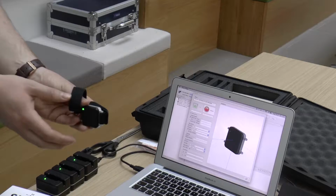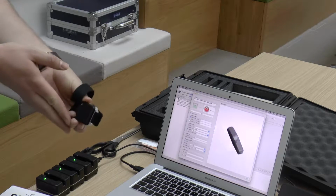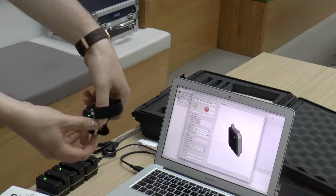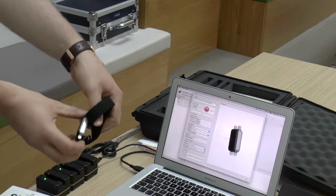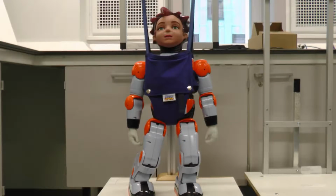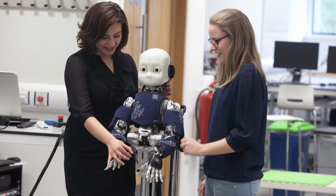So what we have here is called an inertial measurement unit, which is a collection of different sensors. As a researcher, we like to use it to measure how humans move, and measuring how humans move can have different applications. One can be to inform how robots move. We can take measurements from a human using these devices, put that into use with a robot, and see if we can replicate the two.